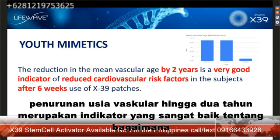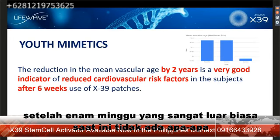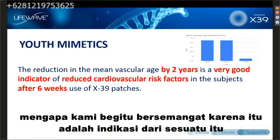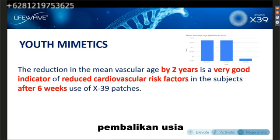So the reduction in the vascular age by 2 years is an excellent indicator of how X39 potentially reduces cardiovascular risk factors. And again, this is only after 6 weeks, which is really remarkable. There's currently nothing available in medical science that will provide a result like this. So this is why we got so excited about it, because it's an indication of something that we've been talking about, youth renewal, and of course, our ultimate goal, which is age reversal.